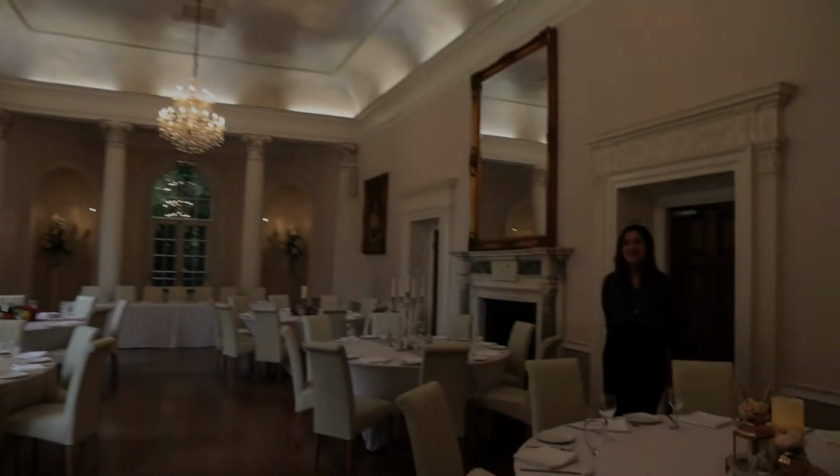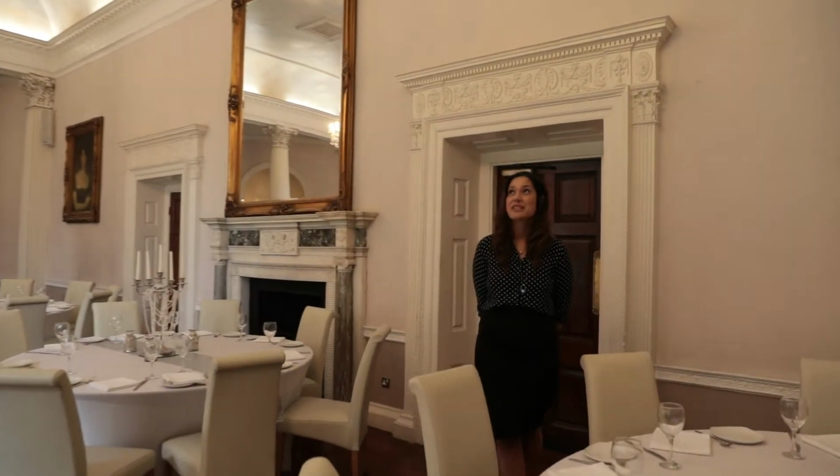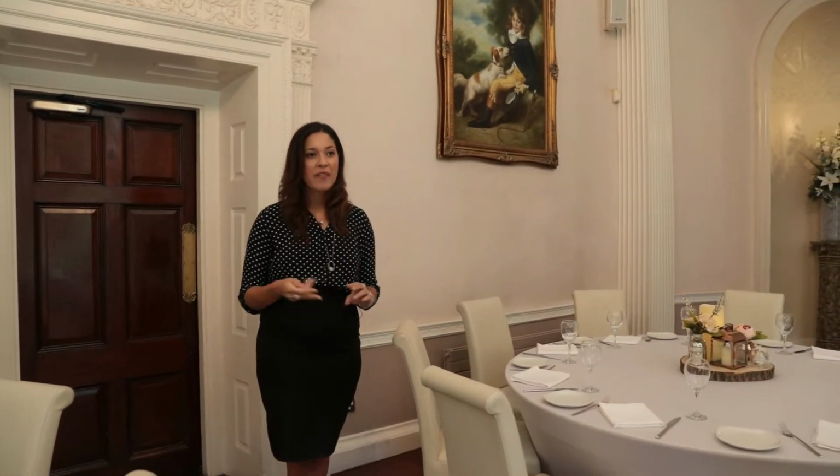So we're now in the 1776 Grand Ballroom. As you can see, it's got a stunning ceiling in here. So this is where all the main events happen for the day. We are actually licensed for civil ceremonies for up to 90 people, and then following that we can carry out all the turnover for the wedding breakfast, which you've got a bit of insight into what that looks like today.